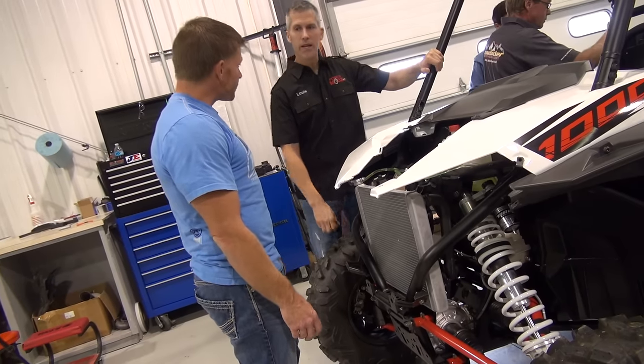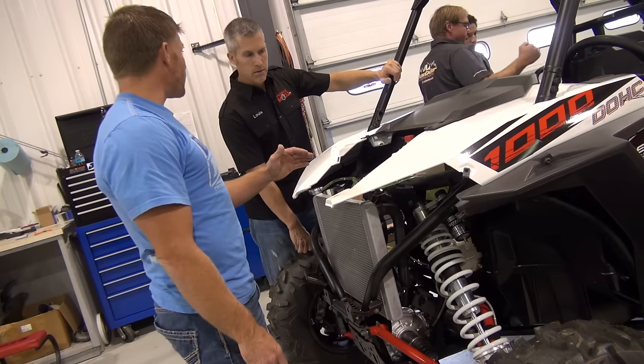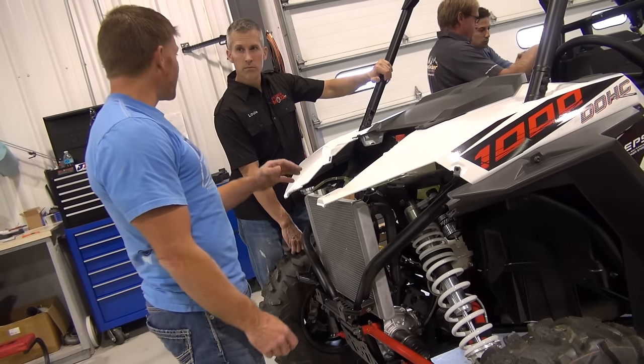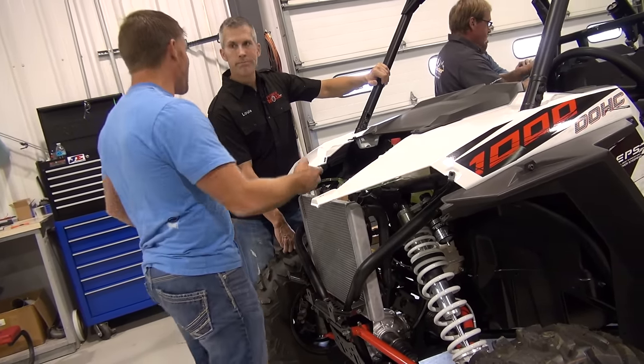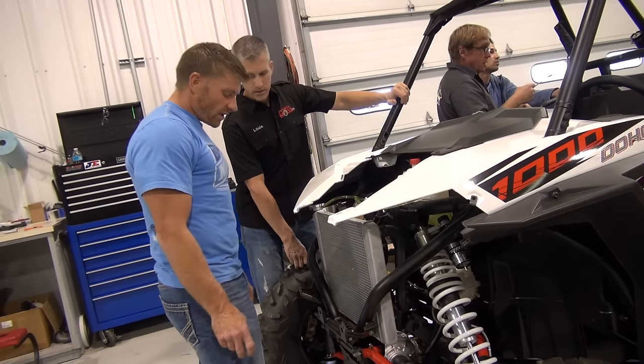This is a lot easier to get into than the 900. And one other thing we did is we angled our filler cap so you can actually check and fill your antifreeze. It's pretty inconvenient on the stock system, so that's a good idea. Pretty cool little deal.